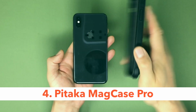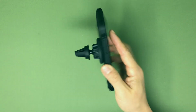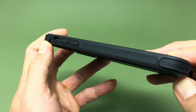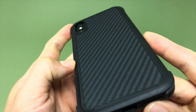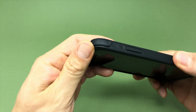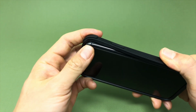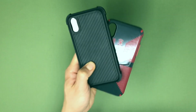Number 4 goes to the Pitaka Mag Case Pro. It's compatible with magnetic car mounts and Qi chargers, which is great. There is a lot of texture on this case, and there's a carbon fiber back, which makes it look a little different. When it comes to cons, despite the military drop protection, the normal face-first drop protection I think is a little shaky. From a handling perspective, the Mag Case Pro handles almost as good as a Spec Presidio Grip.